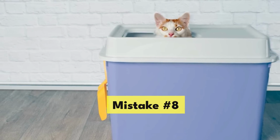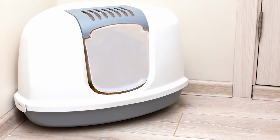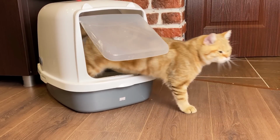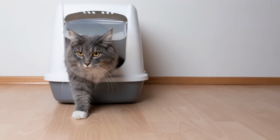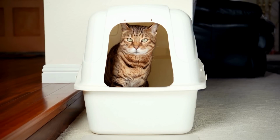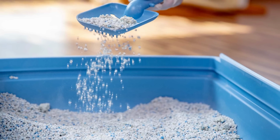Mistake number 8. Many litter boxes come with hoods or covers over the top, ensuring that the humans in the house don't have to see the contents and, in theory, providing the kitties with a bit of privacy. But although some cats prefer a hooded box, others find having to go into a dark enclosed space every time they need to use the bathroom a bit intimidating. A hood can also cause odors and dust to become trapped in the box, making it less pleasant for your kitty. And of course, not being able to see the contents means that the humans in the house can't tell when the box needs cleaning.